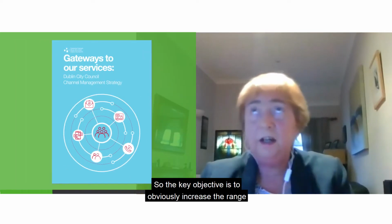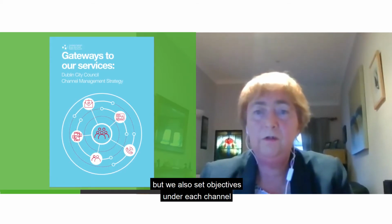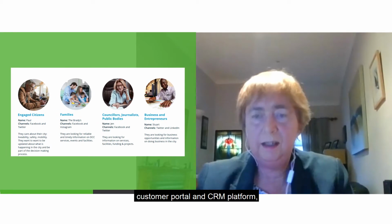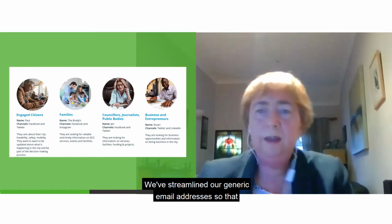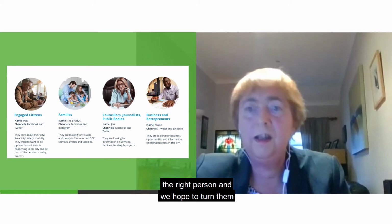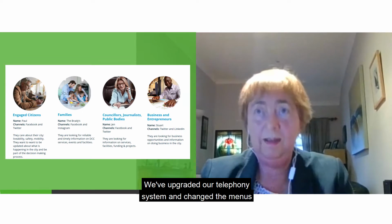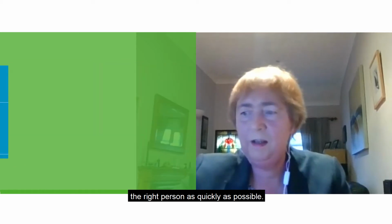So the key objective is to obviously increase the range of services we provide online, but we also set objectives under each channel so that we're improving our service to citizens all the time. To date, we've procured a new customer portal and CRM platform, which will help us increase our range of online services. We've streamlined our generic email addresses so that we can, again, make it simpler for customers to access the right person, and we hope to turn them into online forms. We've upgraded our telephony system and changed the menus, again, so that people will get to talk to the right person as quickly as possible.